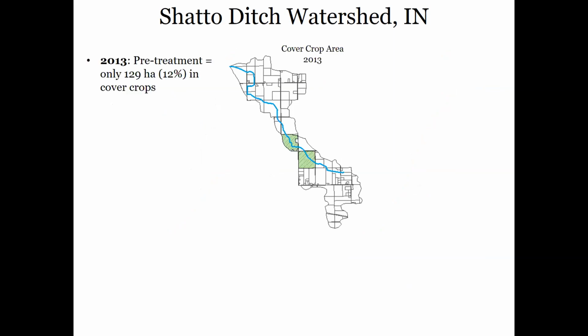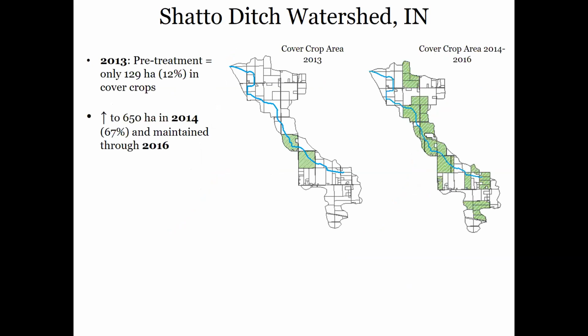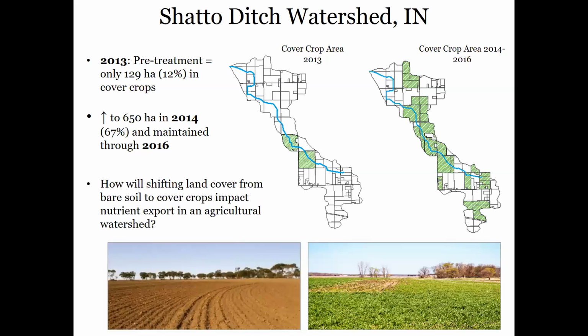However, we also know very little about the effects that planting many fields in cover crops might have on water quality. So to examine this, we designed an experiment where cover crop acreage was increased from less than 12% of a 1,300 hectare watershed to greater than 67% of the acreage. Our primary research question was, how will shifting land cover from bare soil to cover crops at a large spatial scale impact nutrient export in an agricultural watershed?